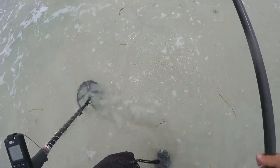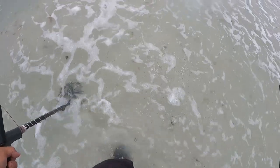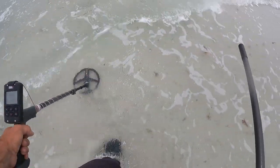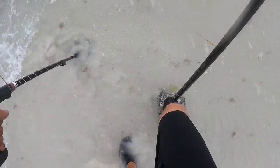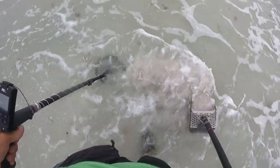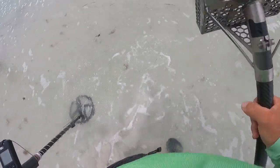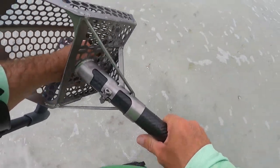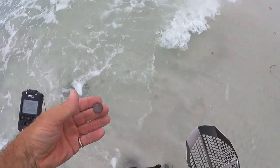Guys, another tip is your feet. Your feet should tell you where to walk. You feel it's soft, move on. You get squeaky 91. Most likely a dime or a copper. Copper. Top. 19. I can't read that.